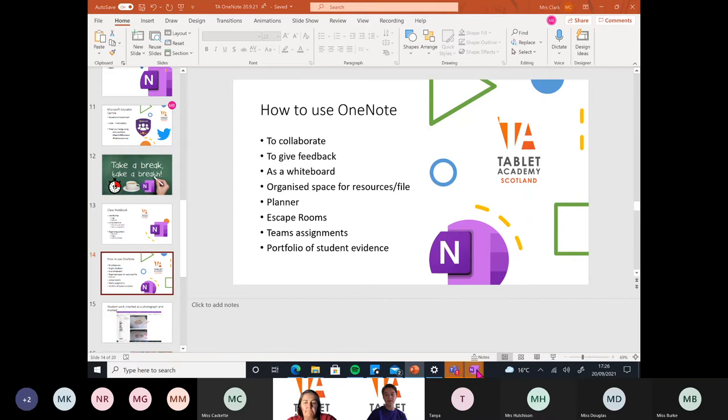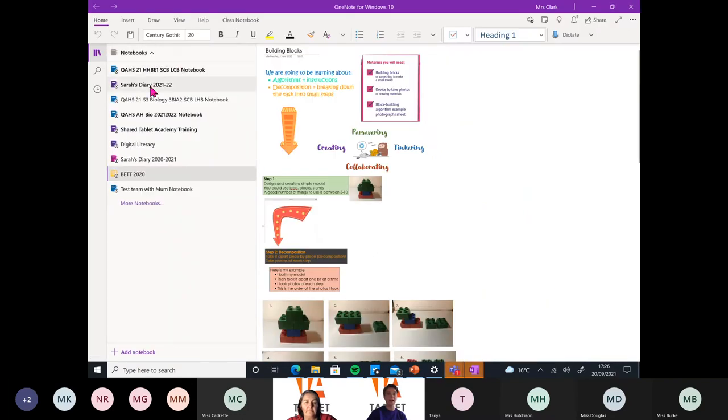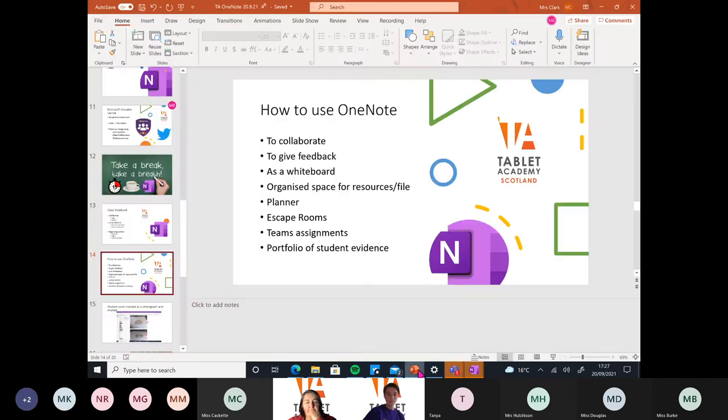You will see when we go into the OneNotes at the side here, Sarah's diary is in there and I have everything in there from the minutes of meetings. If I go to an event, I take pictures on my phone and I insert that in there as well. So it is my planner.